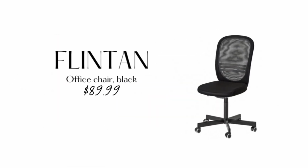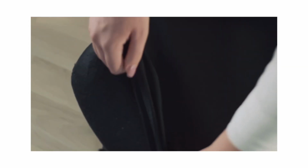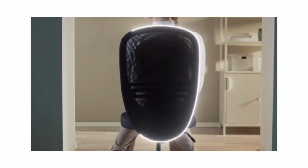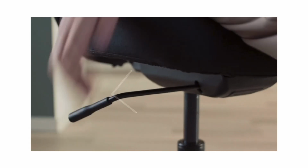The Flintan office chair is all about ergonomic comfort. The high mesh back keeps you cool, while the adjustable height and tilt make sure you get the perfect support. And let's talk about that automatic tilt mechanism. It moves with your body to keep you comfy and energized all day long. Plus, the removable, washable seat cover, a total game changer for easy cleaning.